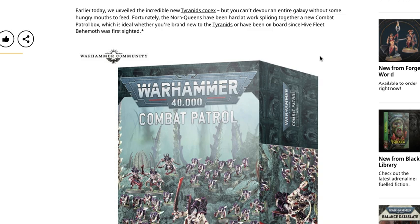Earlier today, we unveiled the incredible new Tyranid Codex, but you can't devour an entire galaxy without some hungry mouths to feed. Fortunately, the Norn Queens have been hard at work splicing together a new combat patrol box, which is ideal whether you're brand new to the Tyranids or have been on board since Hive Fleet Behemoth was first sighted.